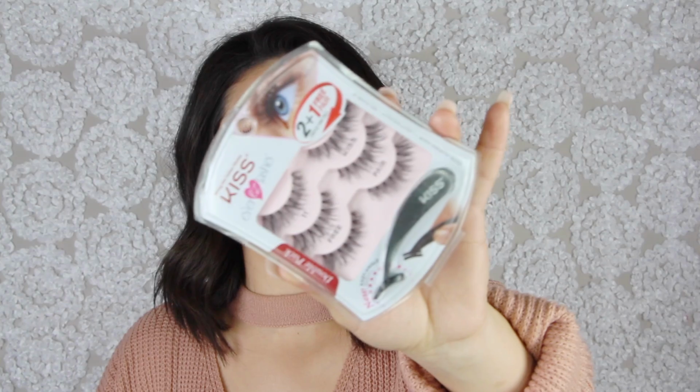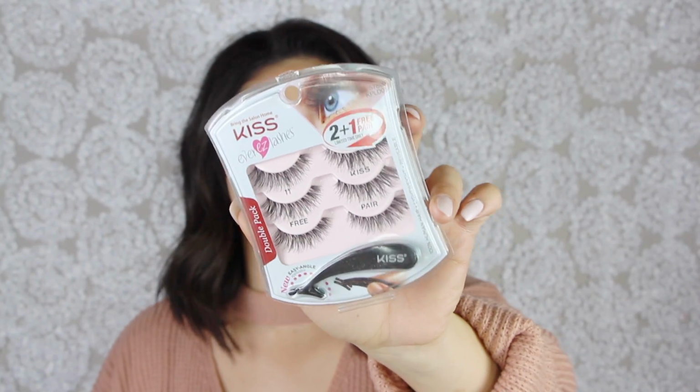And if you don't want something so long, these are really great as well. These are kind of similar to a demi-wispy, but I like these more. They're a little bit more curled at the ends, and these are the Kiss number 11 lashes. I use these all the time, and I just love wispy lashes, and these are so affordable that you could definitely go and stock up on these.